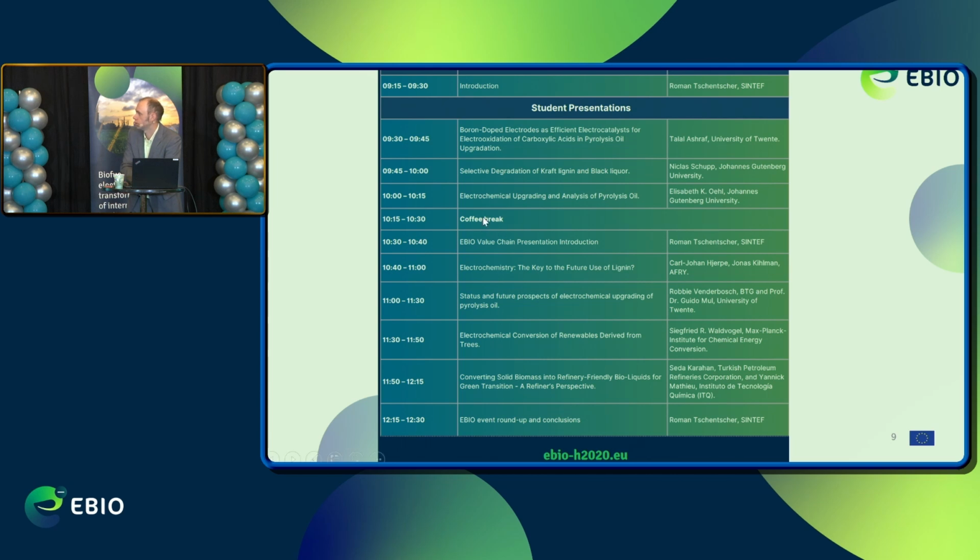polyols. Then we will have a small coffee break, and after the break we will continue with the senior researchers, PIs, and there we will basically go through the value chain of the project. We will start with black liquor and pulp mill integration of electrochemical processes. Then we will move towards the pyrolysis and integration of electrochemical processes in the pyrolysis value chain. Then we focus even more on electrochemistry, and then finally the use or possibilities for using bioliquids in refinery streams, done by Sela.